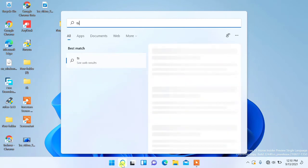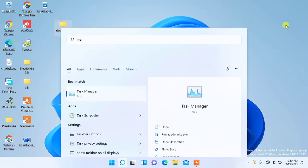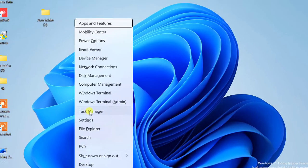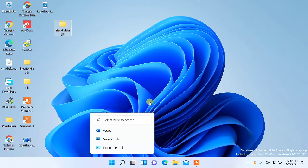So what you can do is go into search and type in Task Manager before you can have access to it, if you want to view your performance or anything at all. Another way is to press Windows plus X to open this window here, so that you can select Task Manager there. That's something you should bear in mind if you want to consider installing Windows 11 as your official operating system.